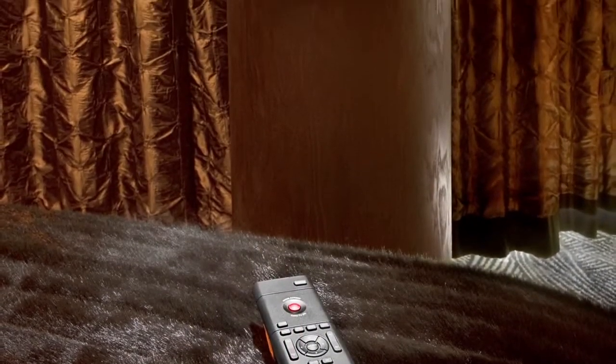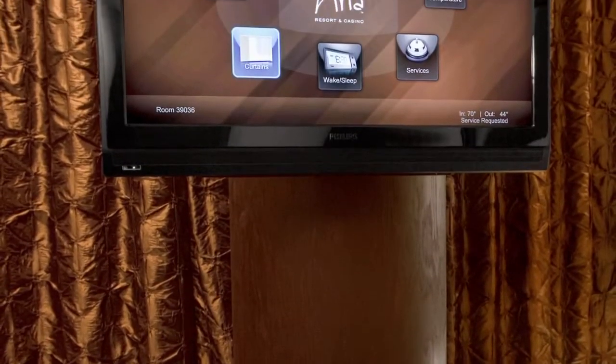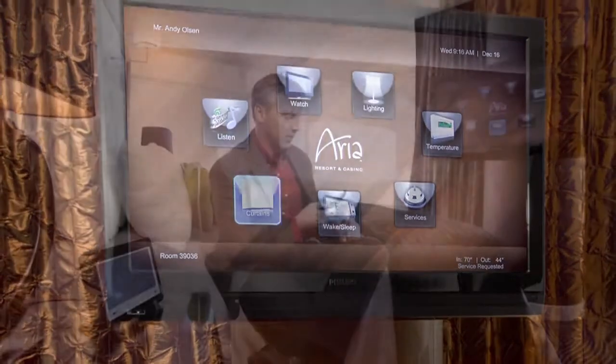I'm now in the master bedroom of the Aria suite here on the 39th floor with a majestic cityscape behind me. And I'm going to talk about automation here for the guest in the bedroom. Like in the living room and in the other suites in the property, we have on-screen control of the TV with the universal remote control here. There's a new feature that's presented in the bedroom that's not in other parts of the suite, and that is the Wake Sleep button. When I click on the Wake Sleep button, I'm presented with two features.